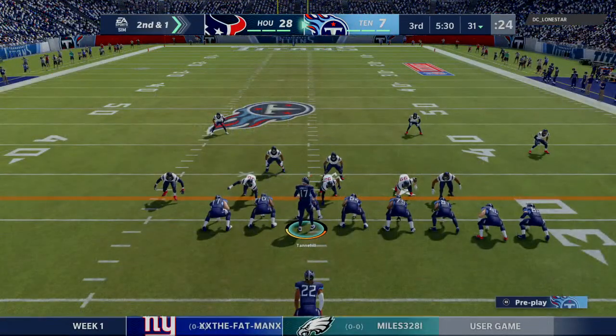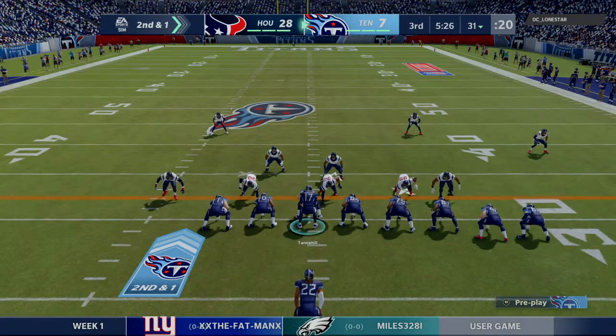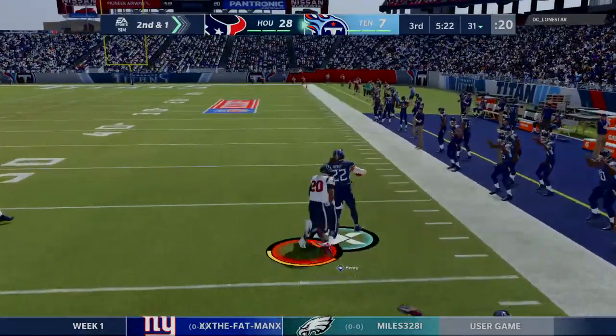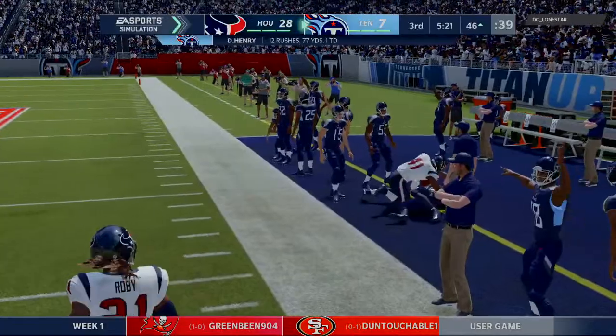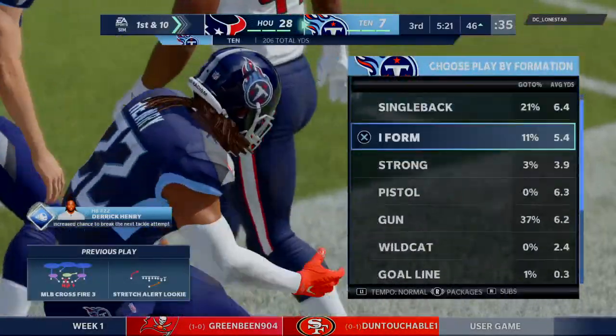The previous run, good for 9. Here's second and a yard. Again, it's Henry. He'll take this to the other side of midfield before going out of bounds. 23 yards the pickup there.